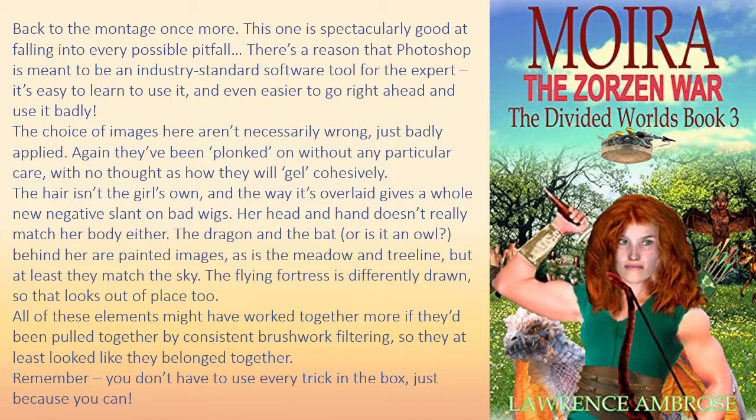The choice of images here aren't necessarily wrong, just badly applied. Again, they've been plonked on without any particular care, with no thought as to how they will gel cohesively. The hair isn't the girl's own, and the way it's overlaid gives a whole new negative slant on bad wigs. Her head and hand don't really match her body either.